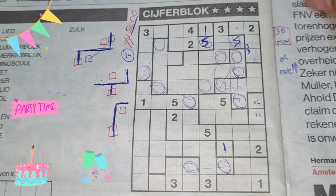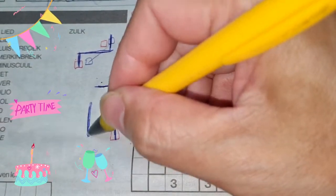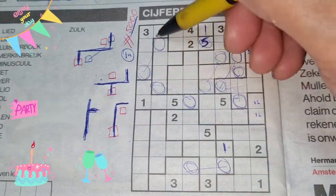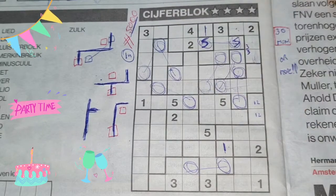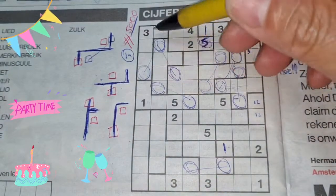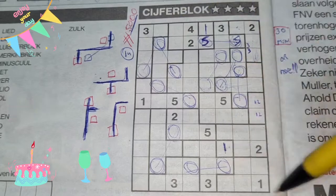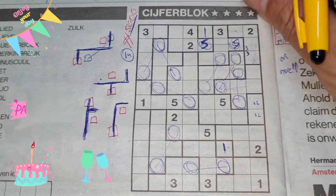Then the following shape, how about this shape then? Alright, you see this kind of shape, remember that this box has the same number as that box. So this box has the same number as that box. You have more of this kind of shape here, upside down. This box has the same number as that box. Let me scan. And those are the shapes that you need to recognize in this puzzle.